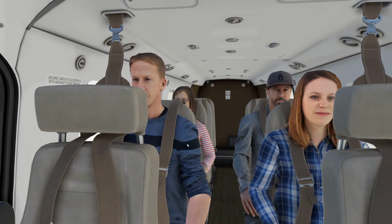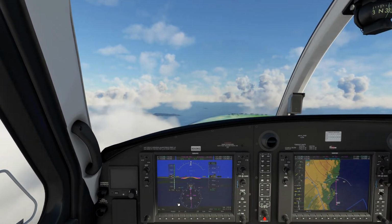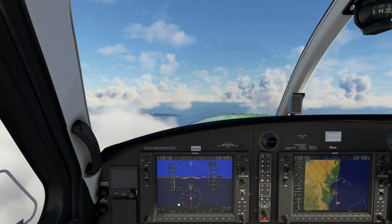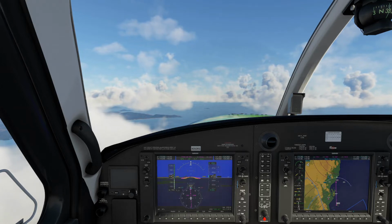The fabulous foursome. Folks, settled nicely in the cruise. We're tazzing at just under 160 knots. Everything's going really well. Loving the flight. Shall we have a quick look at what the mod for this aircraft does? I'm glad you asked. Let's do that.